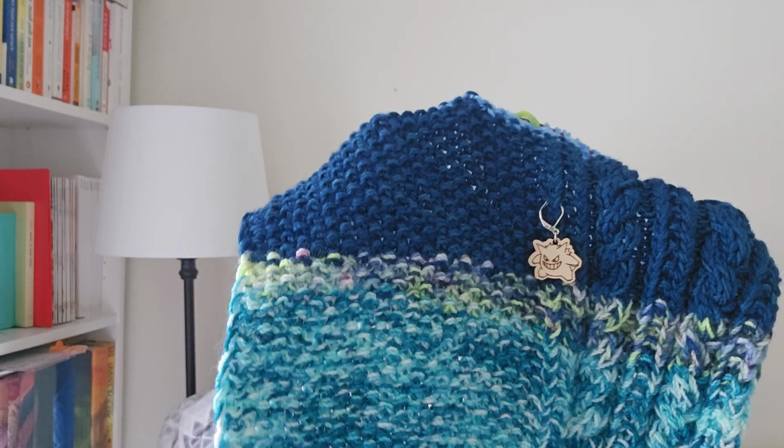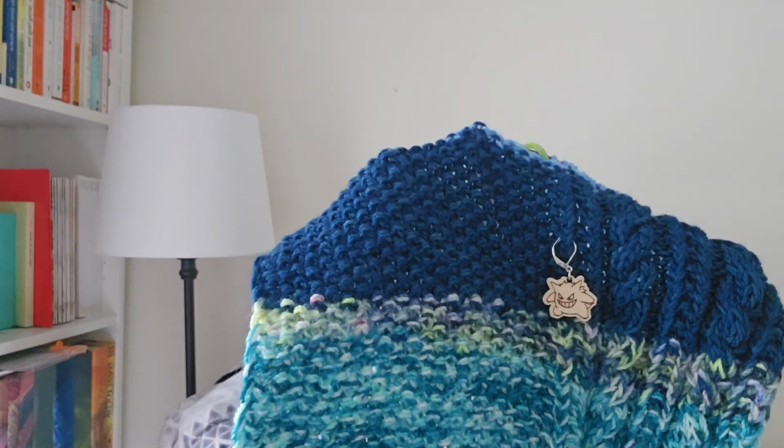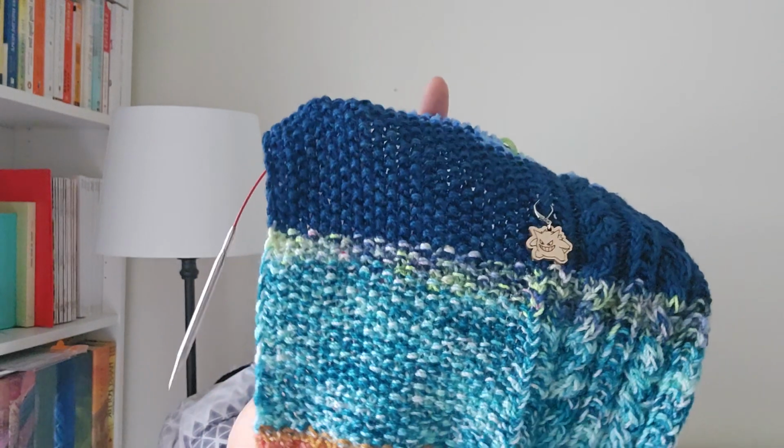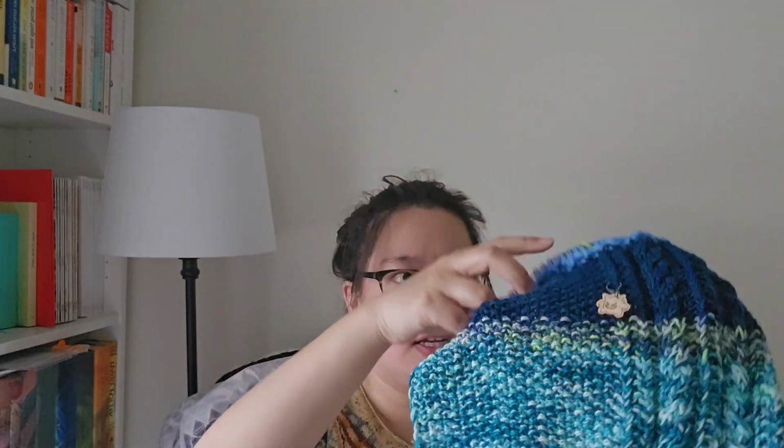The Pinguono is like a jacket. I believe he labels it as a jacket, designed by Stephen West. It's a very modular pattern. So you're knitting the back panel, and then you kind of wrap around. It's really hard to explain without the pattern description in front of me.